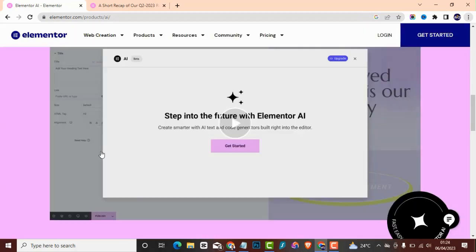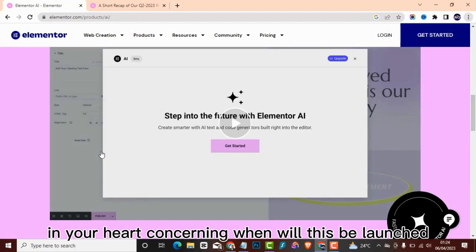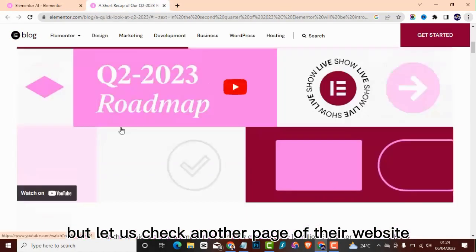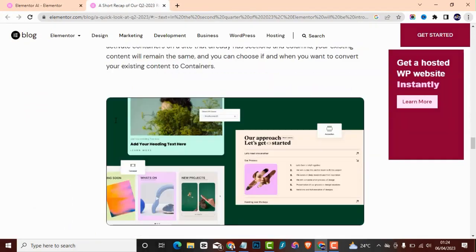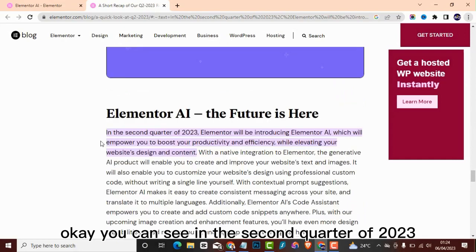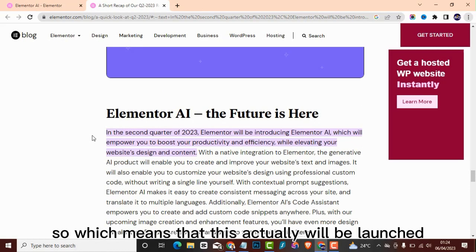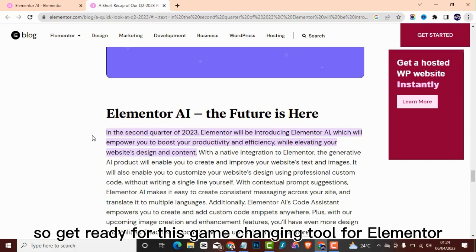I know you might have been having a lot of questions in your heart concerning when this will be launched, but let us check another page of their website about their 2023 roadmap. Okay, you can see in the second quarter of 2023, Elementor will be introducing Elementor AI. So, which means that this actually will be launched very soon. They said the second quarter of 2023. So, get ready for this game-changing tool for Elementor.